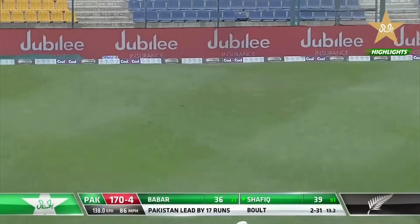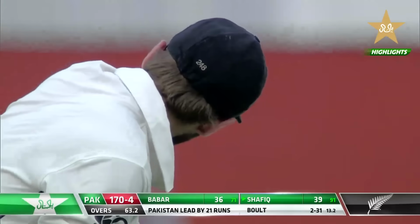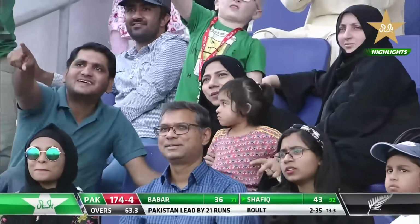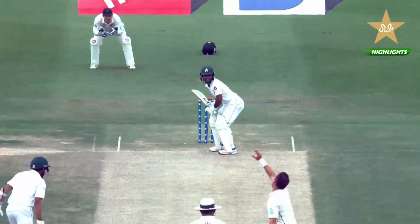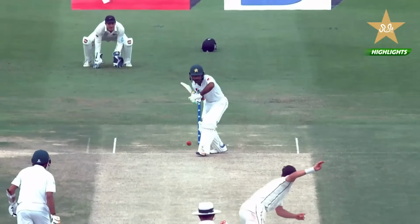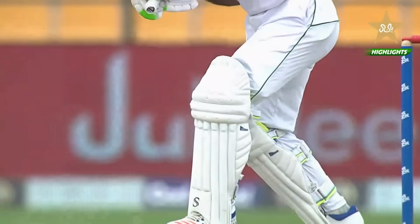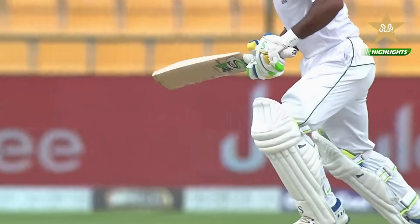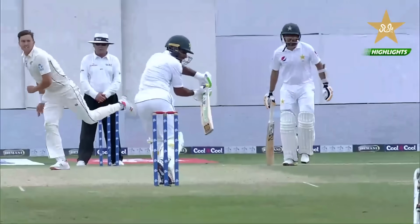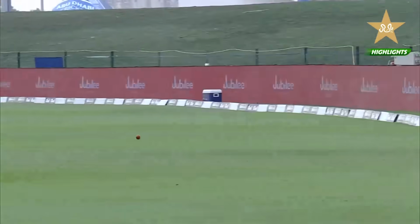Lovely soft hands, Asad Shafiq. Sweet. That's why he's so good in Abu Dhabi. The ball won't really carry to the slip, so you can just ride the bounce, guide it down to third man, use the pace, just opening the face slightly. Third man does get you runs on slow pitches, and Asad Shafiq, well, that was guided away. Tremendous control. Executed how he intended.